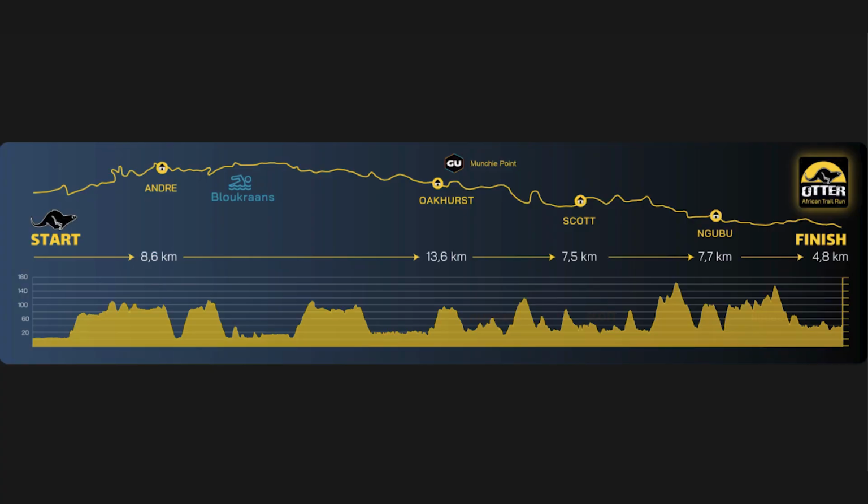First of all, we highly recommend that you carry at least a minimum of 1.5 liters of water with you to start the event. The first water that will be available to you is at Andre Hut, which for most participants is between 45 minutes and an hour and a half into the actual event. All of the huts do have water. They have taps where you can drink, and that water is perfectly safe to drink.